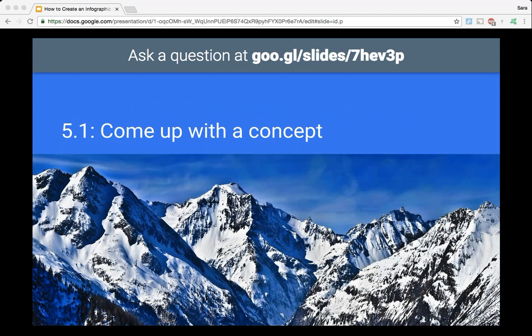So the first step is to pick a concept or overarching metaphor or a theme that fits your story. This concept will guide your design choices. So how far you stretch your concept is up to you, but remember that it must always be easy to understand for the reader.